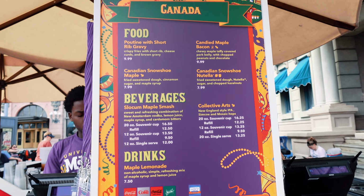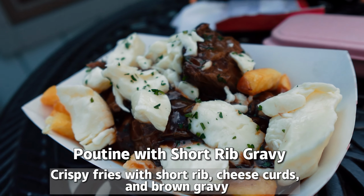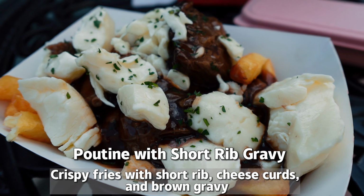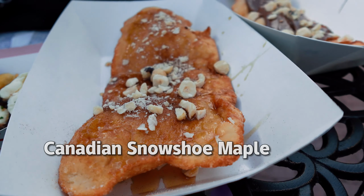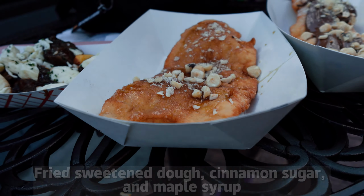Heading over to the Canada booth, we end up getting three things. We got the poutine with short rib gravy. We got the Canadian snowshoe maple. And lastly, we got the Canadian snowshoe Nutella.